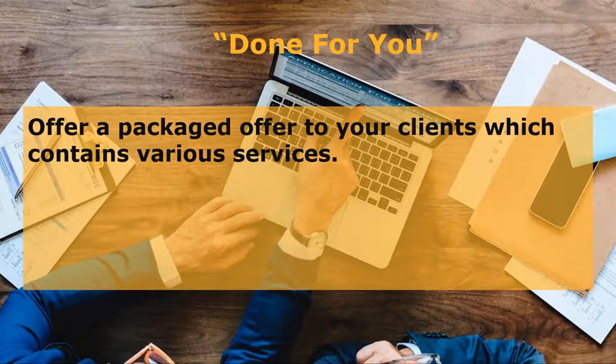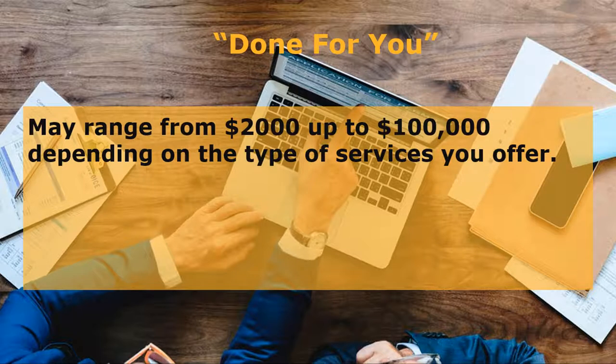The second option for you to consider is done-for-you services. This means you can offer a packaged offer to your clients, which contains various services, from building their landing page or websites to creating and marketing their products. This requires high involvement from you and your team in completing your client's request, but you get paid a very high price. Done-for-you services may range from $2,000 all the way up to $100,000, depending on the type of services you offer and what the clients need from you.